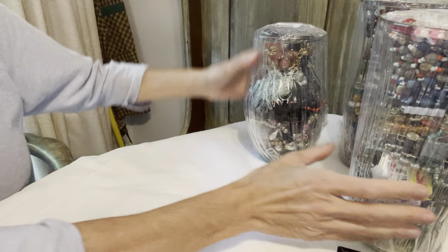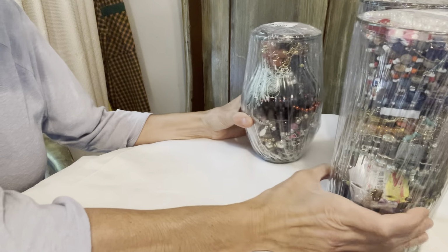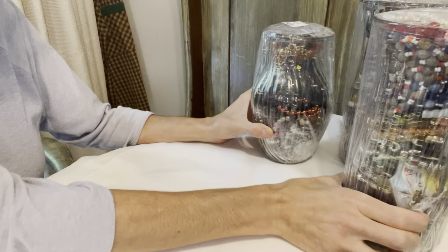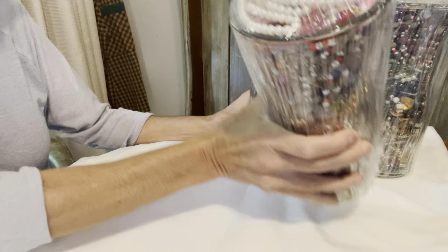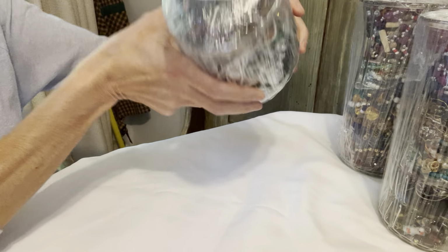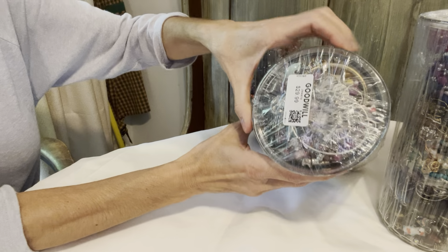I finally found some jewelry jars. These are not so easy to track down, but I got three of them at a Goodwill not too far from me. We were on a drive on a beautiful Sunday and we found a Goodwill, and they had three jewelry jars, so I bought them all. One was $29.99. This one was $24.99, a little bit smaller one. And then another $29.99, another big one.